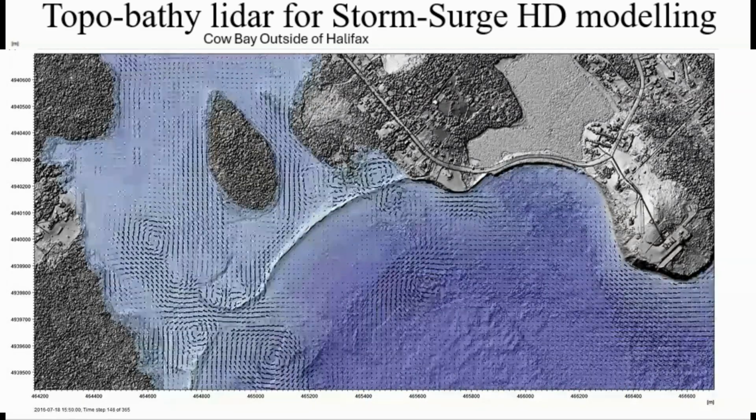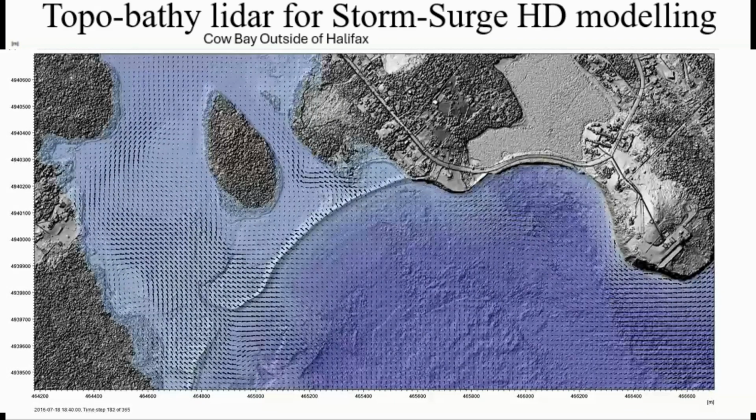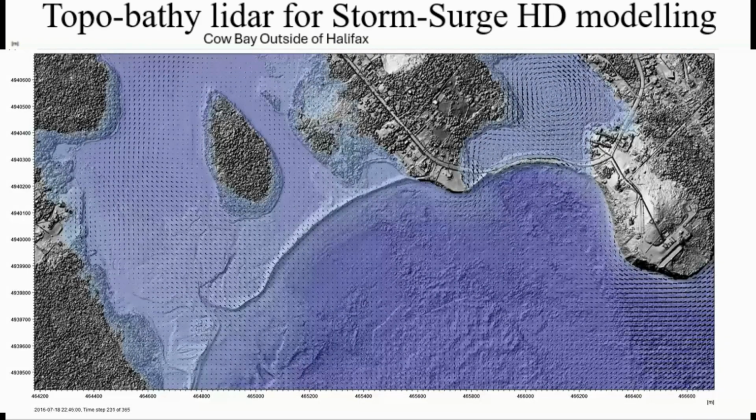This can also help us understand the hazard more with water level and water speed, as well as the impact of the storm on things like erosion. We can see the inundation here when over the road.